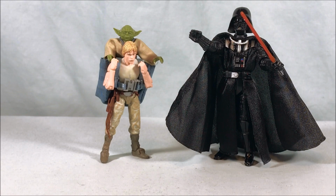So if you don't already have a Vader, I think this pack's worth picking up, because if you can find it on clearance for 10 to 12 bucks at Target like I did, that's the price of one normal Vintage Collection figure. So if you just want to grab the Vader, I think it's worth it.